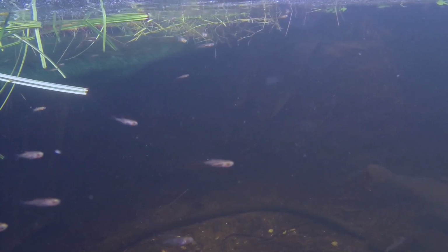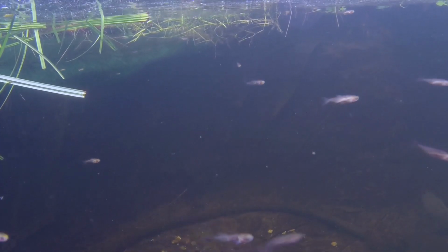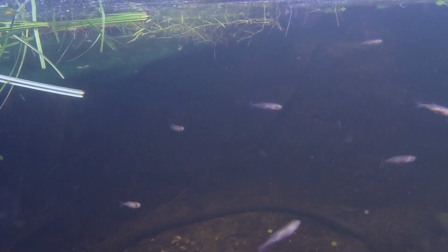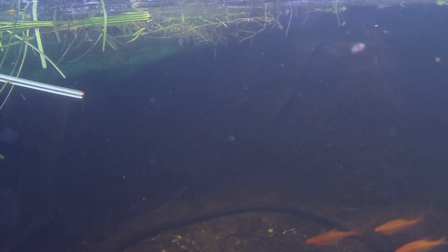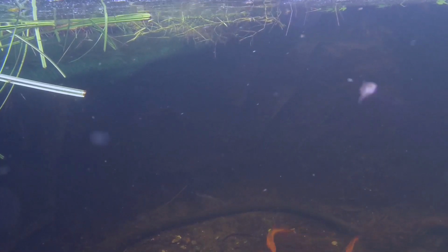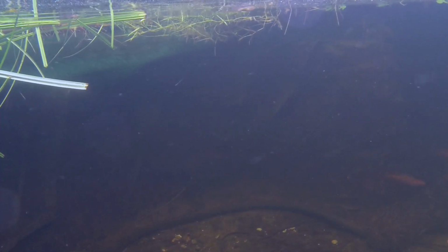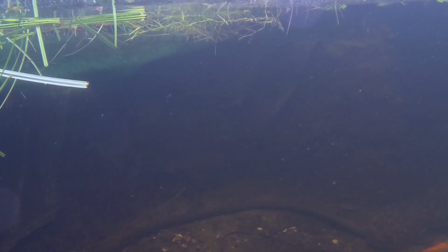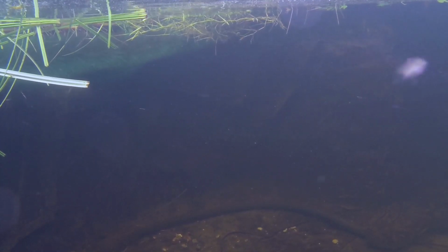As I said last week, I don't feel a need to add any specific food for them at this point, as there's enough insect larvae and algae etc. for them to survive on. That will change though as they get bigger. 22 is obviously a lot more than 8, and gives them a fighting chance of a fair few making it through winter and into next year, and to then grow onto a more robust size.